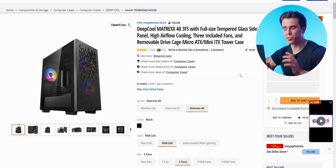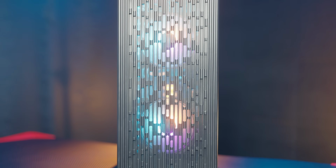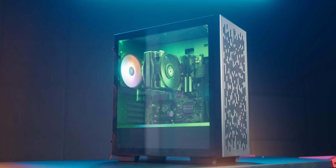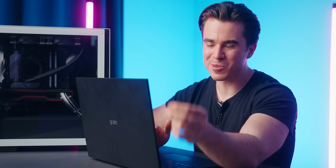And then here's Deepcool's next case, the Matrexx 40. This has 3 fans, but they're not addressable, so it's gonna be a constant fixed RGB LED, and I'm not too sure if I remember if these were Molex powered or they were actual fan headers that you plug into the motherboard. I think they're Molex powered, which means they're gonna run at the same RGB color at the same fan speed no matter what.